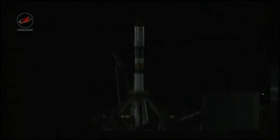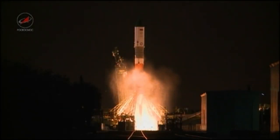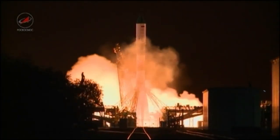The auto sequence has now been initiated. Launch command has been initiated. We have engine start. Turbo pumps coming up to flight speed.